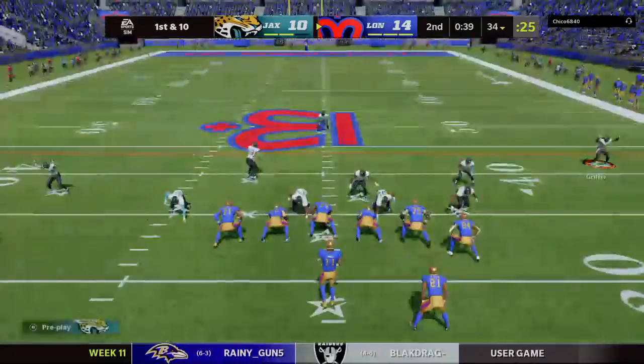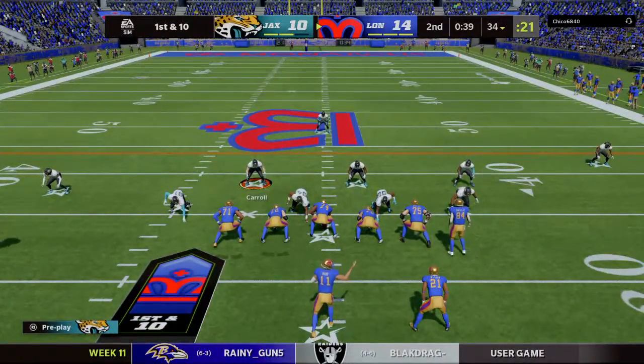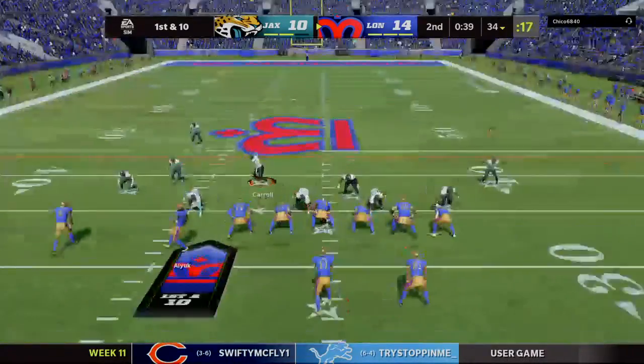The offense back out there at the line, ready for their next drive. And they've got a little under 40 seconds to go if they want to try to put something together here.